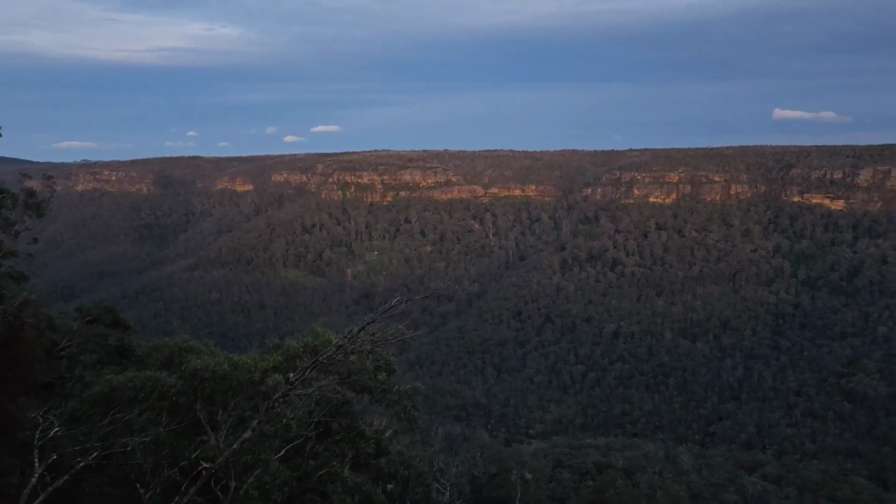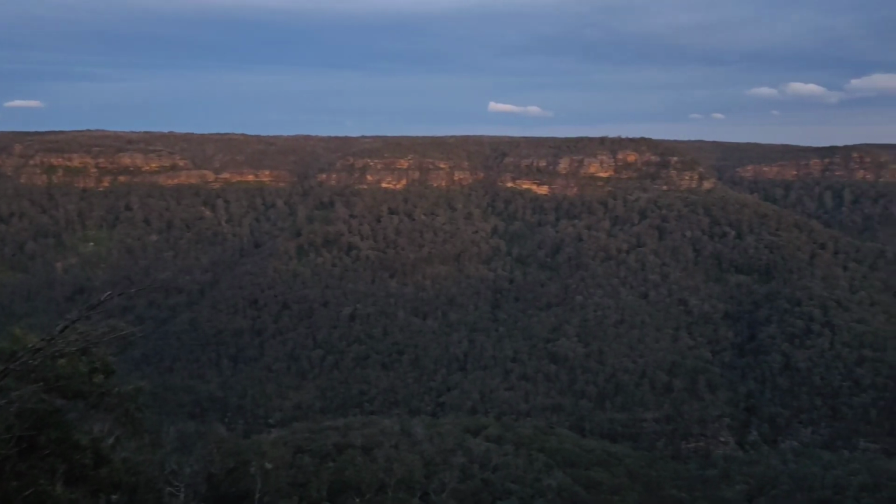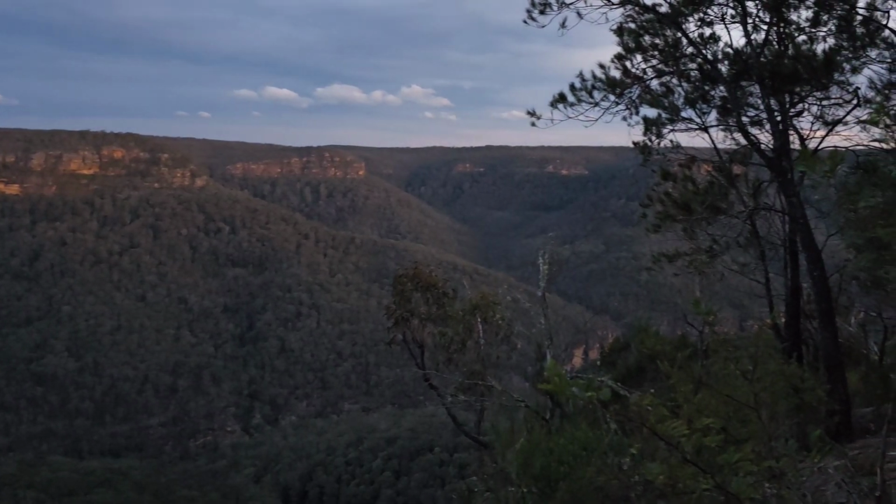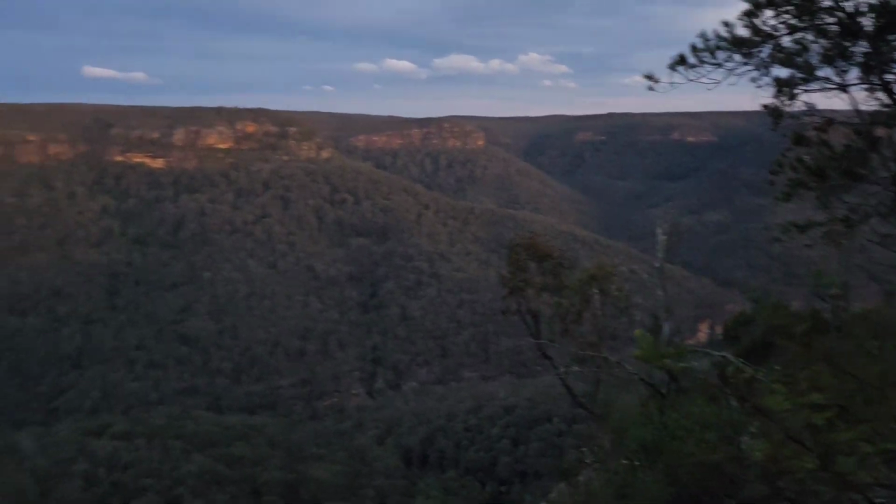At the end of the day, this is what we get to see. Bundanoon, Gambell's Rest. That's mad, Hato, eh? Oh, it's just beautiful.